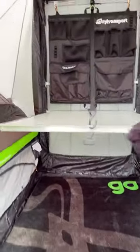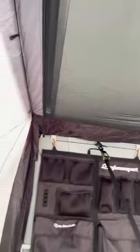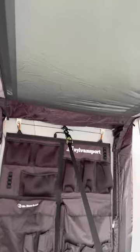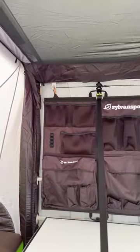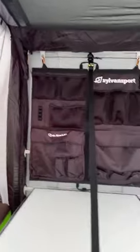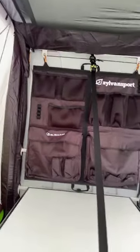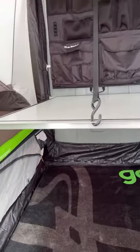And the table panels all store above into the mesh attic part. And so that way it's nice and stowable and it's really contained. So you don't have to keep everything outside in bins. The camper itself remains really, really contained. And then that leaves a lot of your other storage space for gear and toys and things like that.